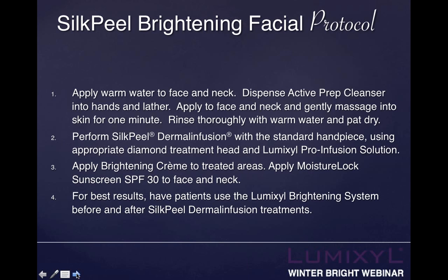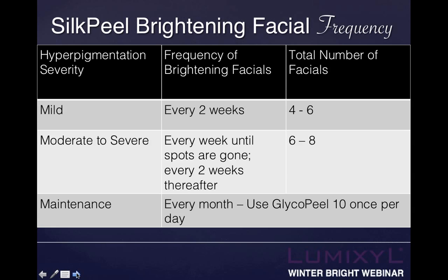And the SilkPeel Brightening Facial is so easy to do. You use the Active Prep Cleanser. Many facilities use the Clarisonic brush to cleanse the skin. Then you perform the SilkPeel treatment with the lymphatic drainage technique. And then you apply the brightening cream to the face and neck. If you want to add in the Revitalize Eye Cream, that is a great little add-on. And then apply the Moisture Lock sunscreen. And it's wonderful because you really can sell quite a few products in the back bar when you're applying them to your patient and explaining why you're doing it and what the feature benefits of those products are.